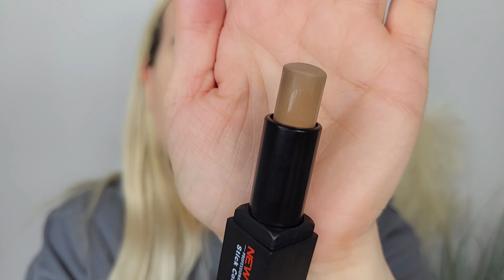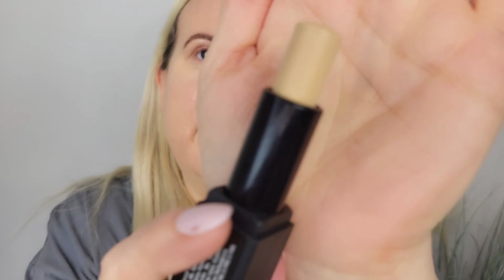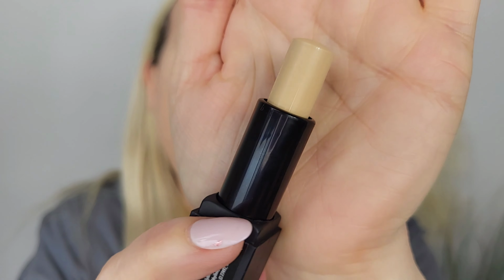So this is a double-ended one. On this end, we have the contour just here. It's a really nice contour shade, very cool toned. And then the other end, we have a concealer just here. I don't normally like these stick concealers, but this is okay for highlighting areas, I guess. So I got the shade 2. There were all different shades. I'm going to start off by taking it on this side so we can see the difference.